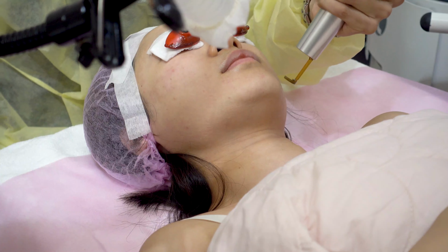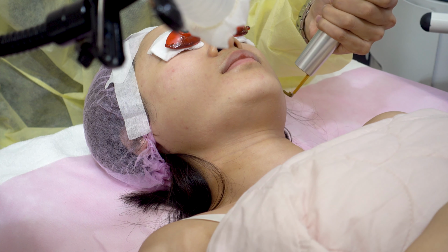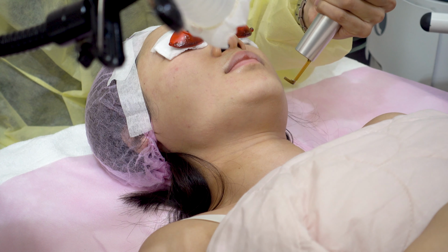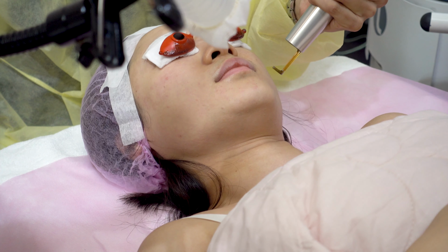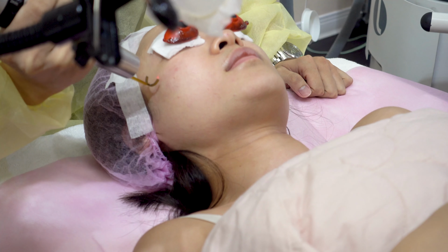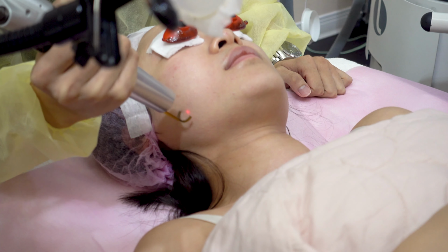But anyway, for me, there were 3 rounds of laser in a session. The first 2 rounds were to speed up cell renewal, remove dead skin cells, and reduce pore blockages. And the last round was to enhance the areas where I have more texture.